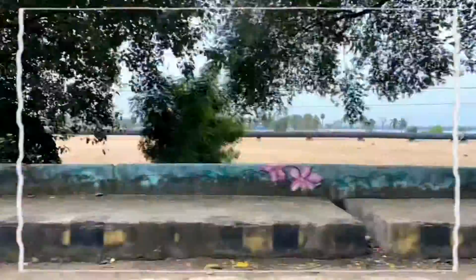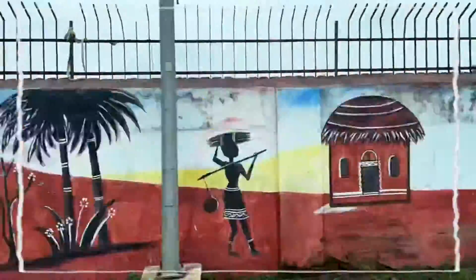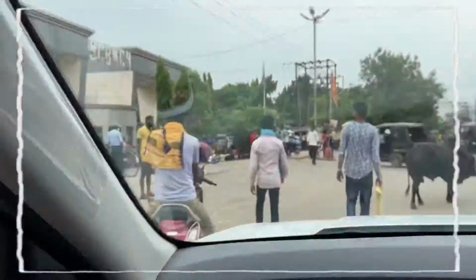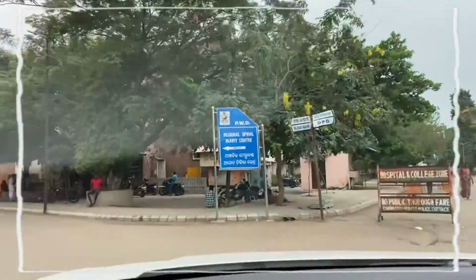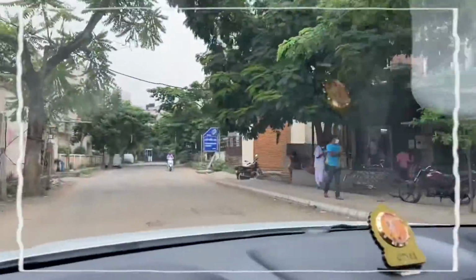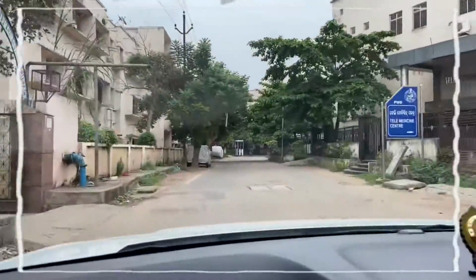So SCBMCH is a big name in Odisha, my state, for being the oldest and best in class medical college and hospital. Here I realized that getting into your dream medical college is 100% worth it to put your 100% into, but it's not even 1% worth repenting for. Whatever happens in life happens for a reason.